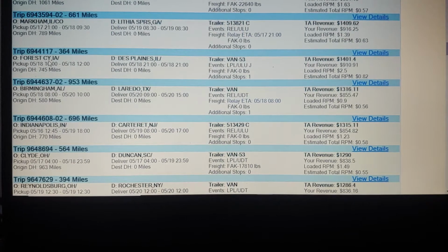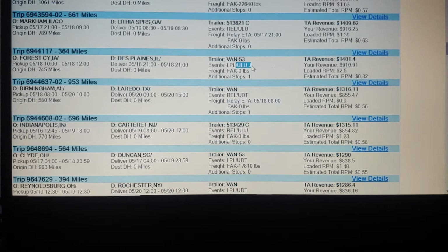There's a decent one. Forest City, Iowa to Des Plaines, Illinois. Drop and hook. Actually, preloaded trailer on the front end and live unload on the back end, and it's just in time, so it's got to be on time. Drops at 2100. Picks up on the 18th at noon. Drops on the 18th at 2100.